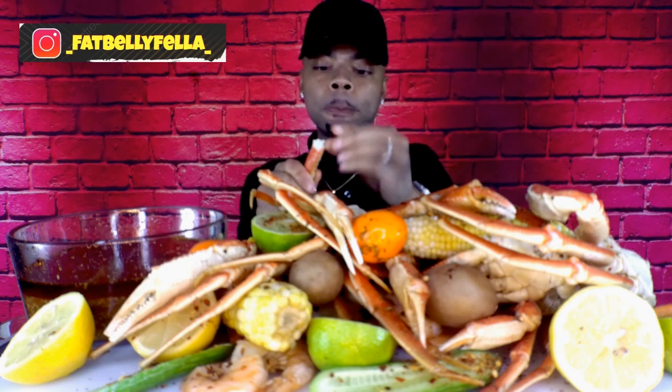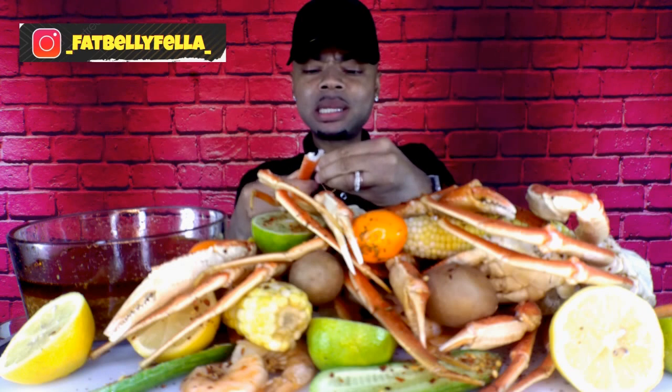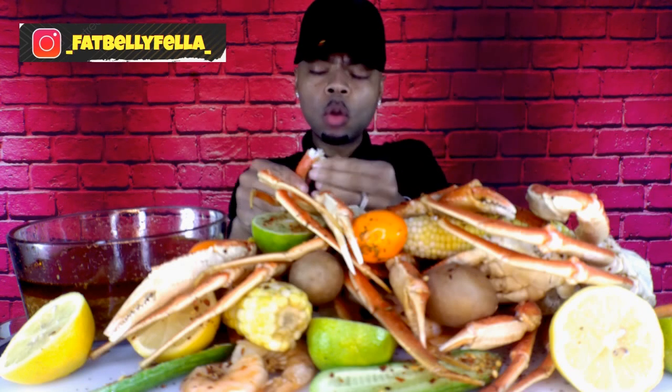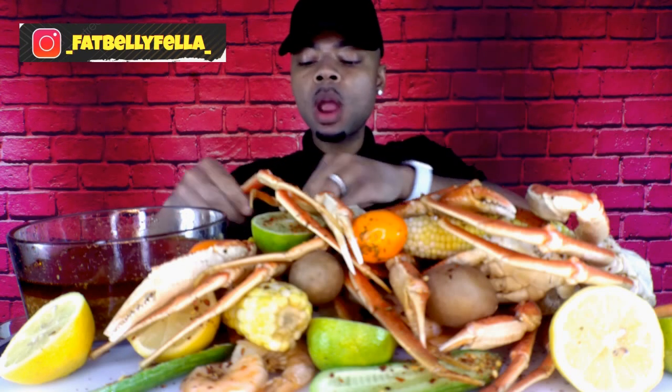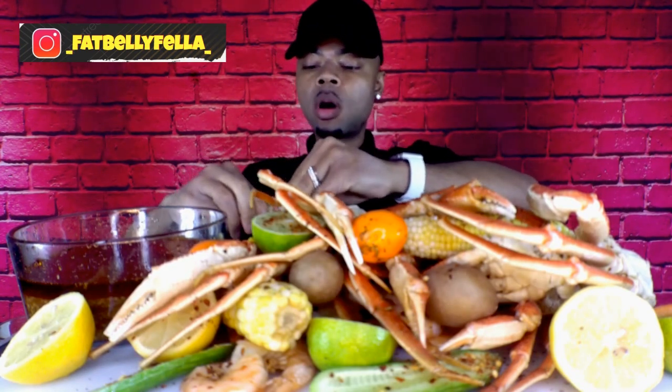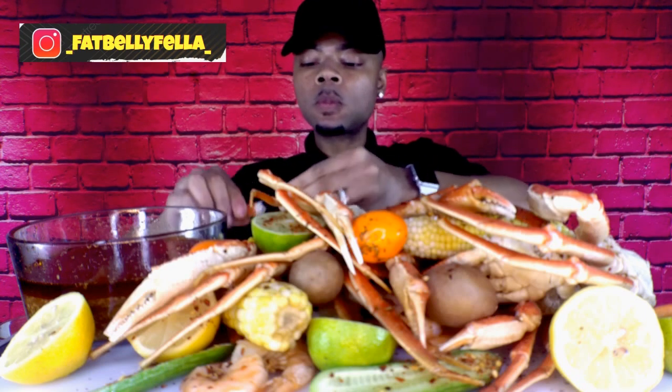But the way this is going, I think I may need my scissors. But who needs scissors for, ooh, that's spicy. I boiled these in the Cajun seasoning. When I tell you it makes all the difference, it makes all the difference. It's so good.